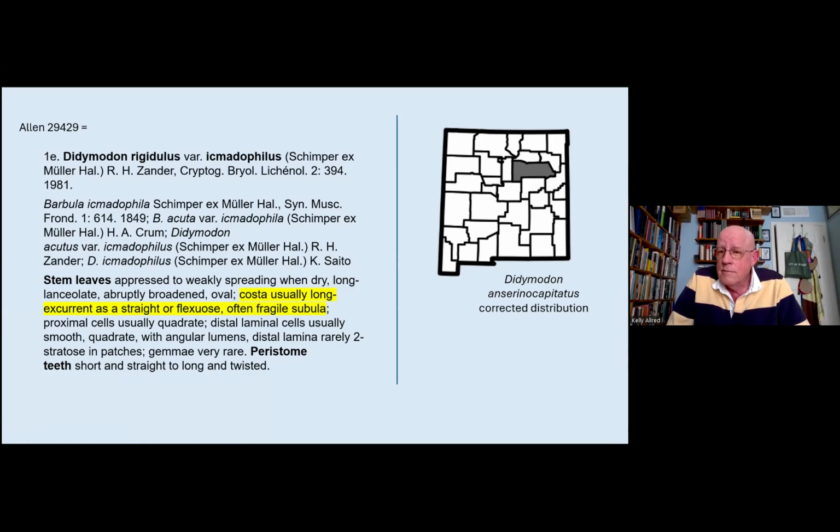So our conclusion for the Big Green Book is a new map with only San Miguel County for Didymodon anserinocapitatus. That's it.